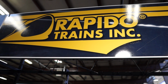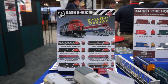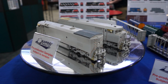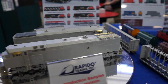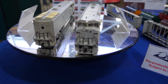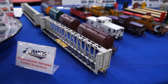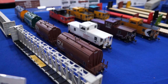Here with Rapido, we're going to take a look at some of their new products. We got a Dash 8-40CM. So they revised the tooling on this one, so again, a lot of good detail that Rapido's been known for. It's like center beam flat cars here, and barrel hoppers here. These are nice.